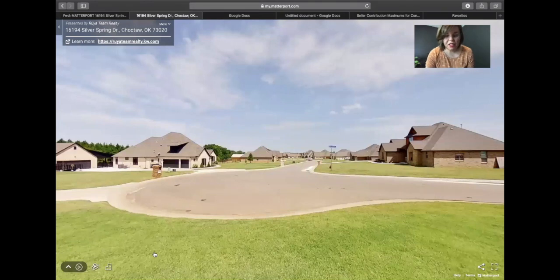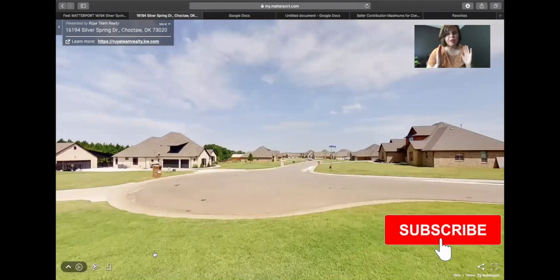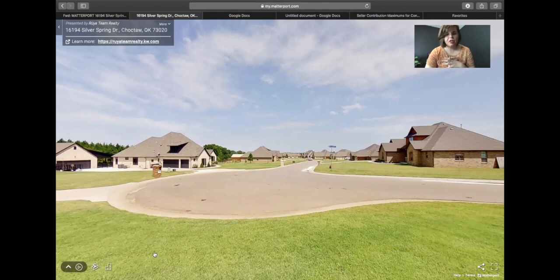All right, so what we're looking at here is basically the view from the front door of this house in Choctaw. So this house is in Silver Chase, which is a beautiful neighborhood that includes a pond that's fully stocked, that you can go out and fish. It's catch and release, of course. And then this view is from the front door.